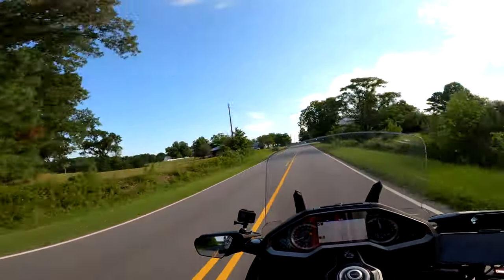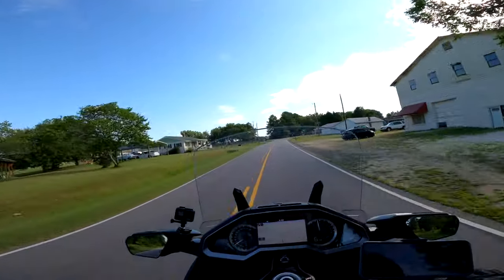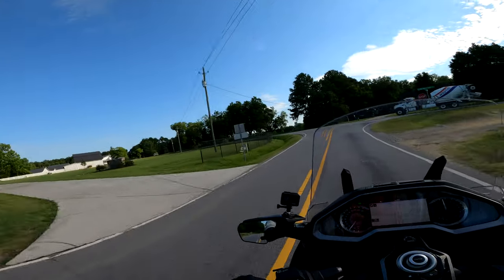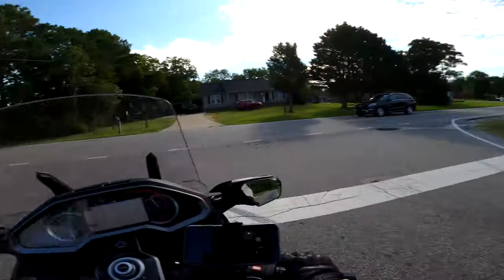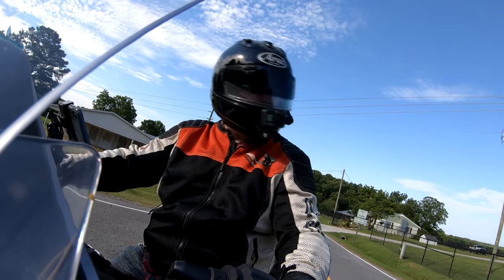Anyway, I found a DCT, dual clutch transmission, automatic. And it was way out west, Granite Falls, North Carolina. So I sent an email to the dealership saying I'm interested in test riding this thing.